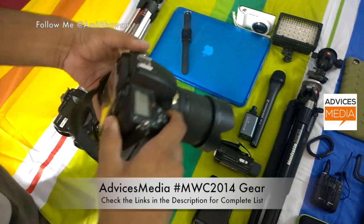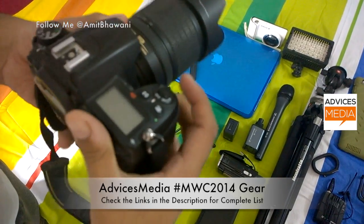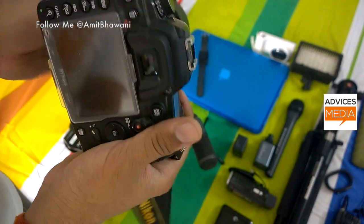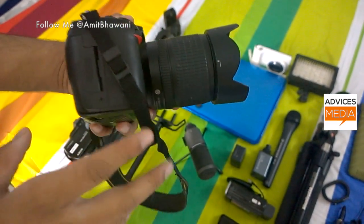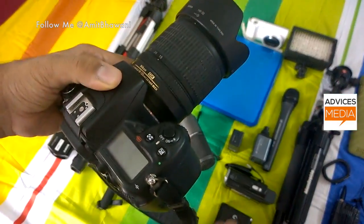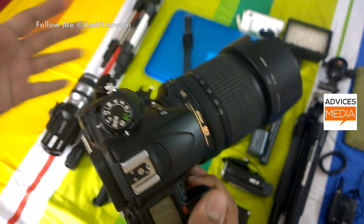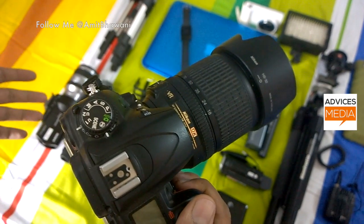Along with that, we use the Nikon D7000 for the photo shoots. We use this with the 18-105mm, the stock lens which comes with the package, and this is a pretty beautiful DSLR, at least for capturing photos. We don't use this for capturing videos. While many of the bloggers actually use a DSLR for capturing videos, we use DSLR only for photos and then a camcorder purely for videos.